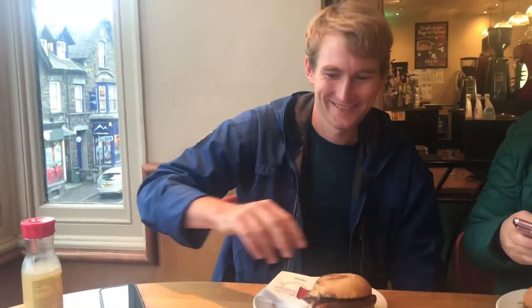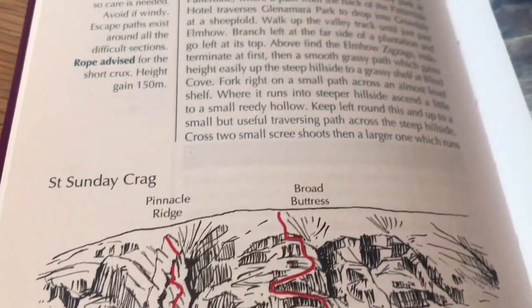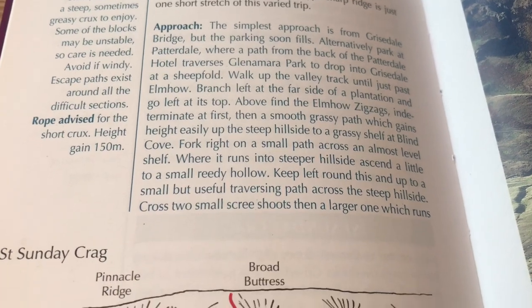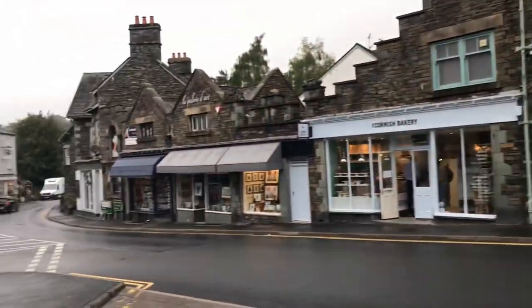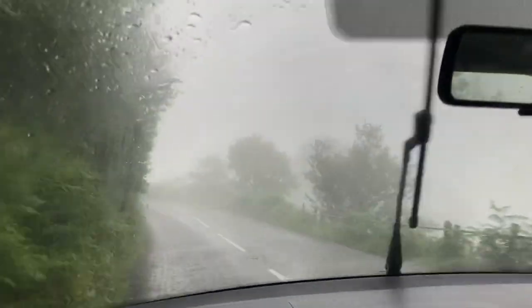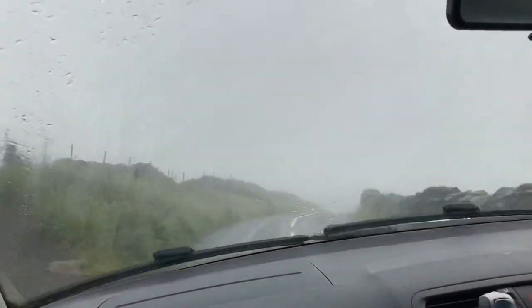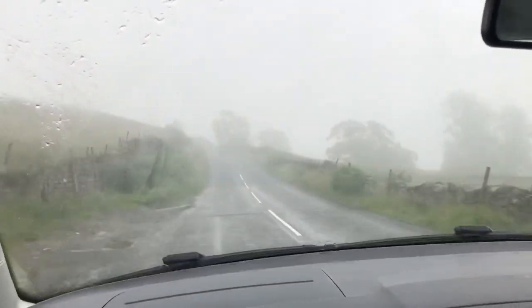So this is a way to start the day before we go up the lakes, matey. Costa all the way. Ambleside. Such a lovely village. Keep your eyes on the road, sir. The weather's looking good. They're slow down, so should make navigation a little bit more interesting. Just how we like it.